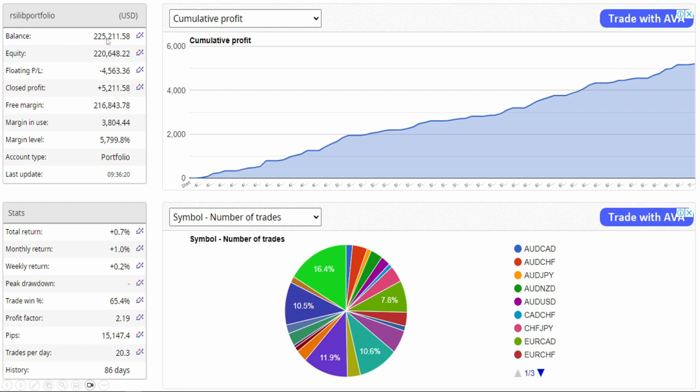So the balance for the $220,000 account, we have made about 5,000 in here, but equity again, we're always trailing a bit behind when it comes to these particular EAs for the first 2, 3, 4 months. And you can see, even though it has the closed profits, the floating profit and loss, we are almost at the same equity as we started, but fear not, things will definitely go in the right direction.